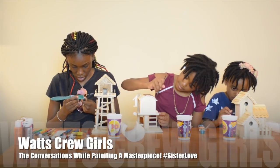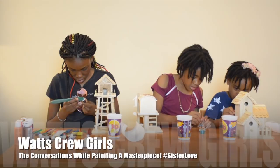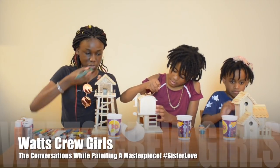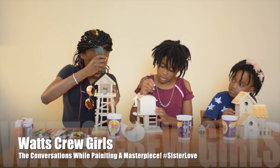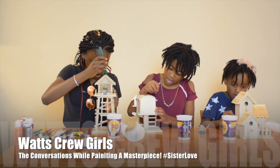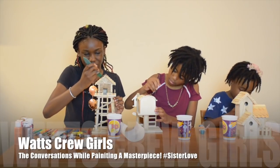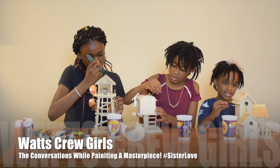I haven't used this brown yet. I've been using brown for the longest time, and I'm still not done. No, this is my first time using this brown, ever. Ever? Yeah, I'm just opening it. How long have you had that? I don't know. Years? Probably not years. Maybe like months.